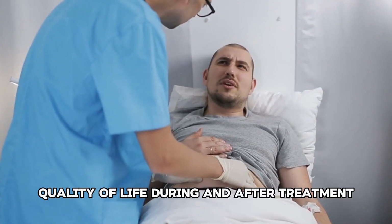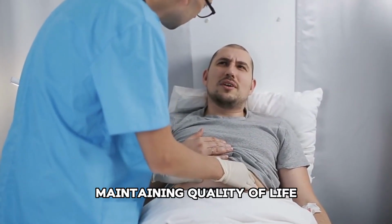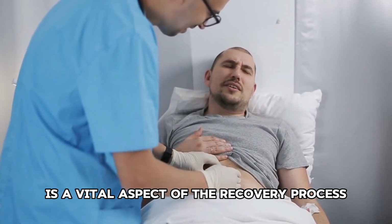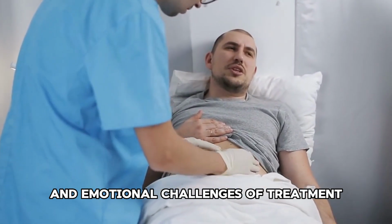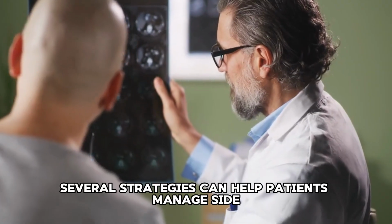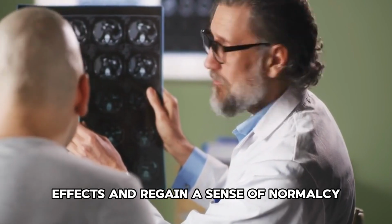Quality of life during and after treatment. Maintaining quality of life is a vital aspect of the recovery process, particularly when dealing with the physical and emotional challenges of treatment. Several strategies can help patients manage side effects and regain a sense of normalcy.